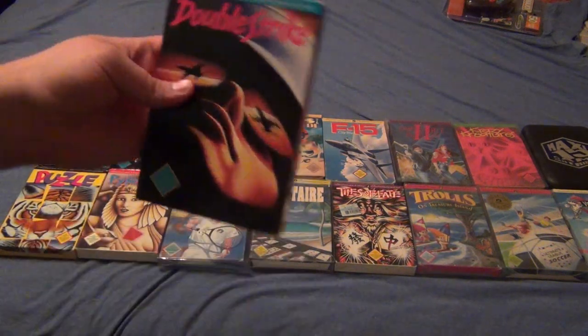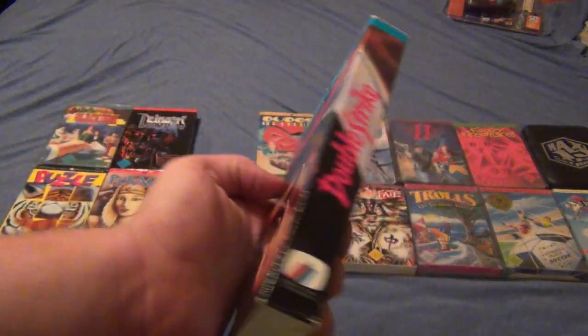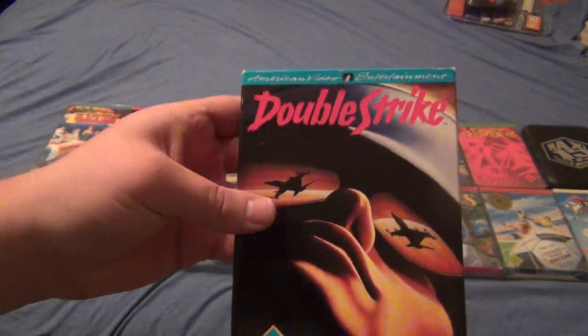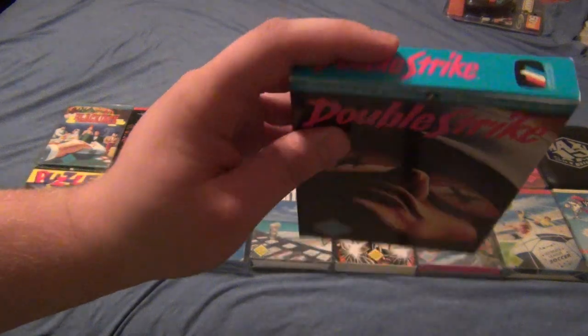Next up is Double Strike. This was actually made by Sachen, who you've probably seen my collection of before, but American Video Entertainment imported it over here, which was a very stupid decision, because this game isn't really that good, although it is nice to have, and it's really clean, too.